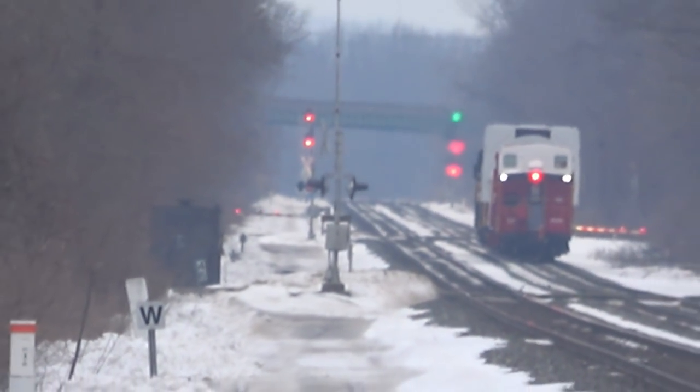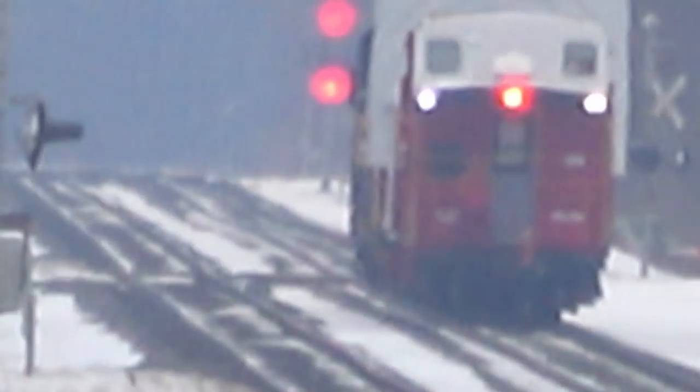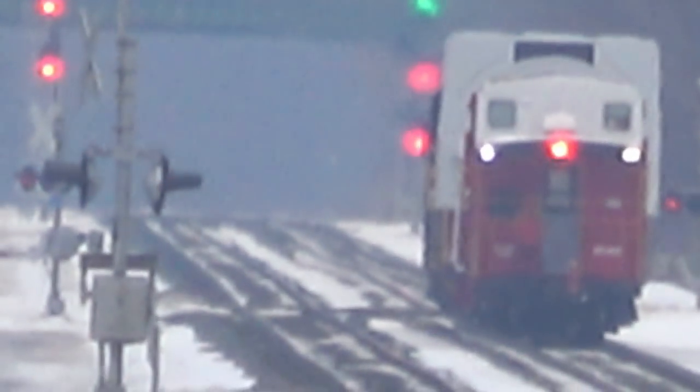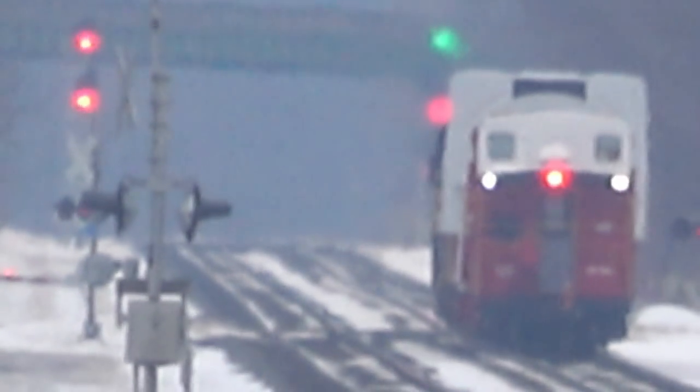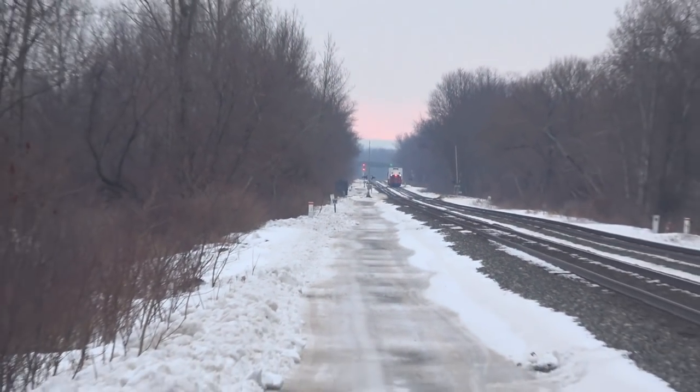All right, I'm going to zoom out, show you just how far out that was. Let me zoom in first. I'll zoom in all the way to the caboose. Oh, he's hitting the horn. I'll stay with it. Crossing up there. All right, I'll zoom out, show you just how far that is. It's almost 2 miles.